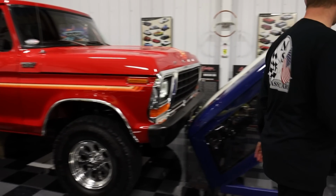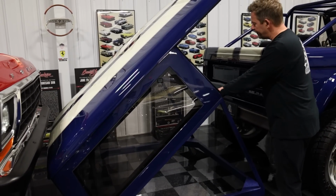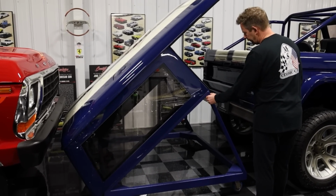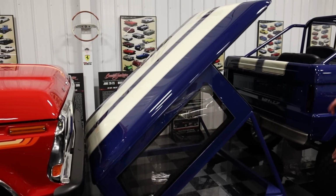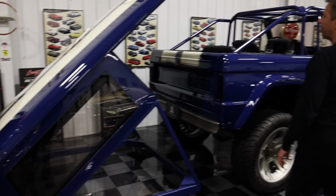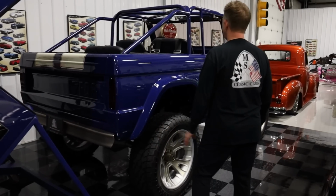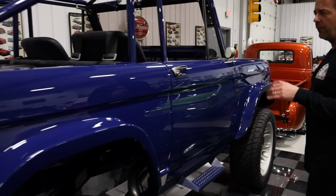On the subject of Broncos, please take note of this amazing hardtop stand that Carl Almeida, who's part of MS Classic Cars, hand built. It took him a while to fabricate all that. This is a stand so you can move the hardtop off this particular Bronco. When it's at Barrett-Jackson, when it goes on stage, the crowd will be able to see the vehicle with the hardtop off. But this is a 1974 Ford Bronco.